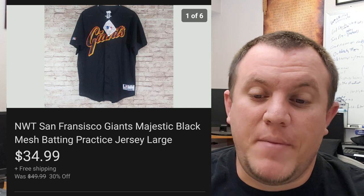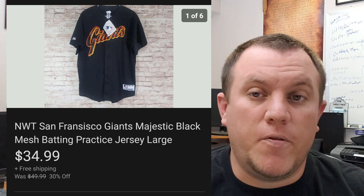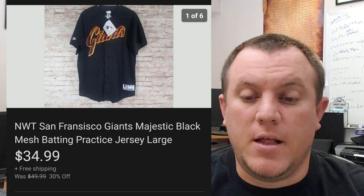San Francisco Giants baseball jersey. It's like a batting practice mesh jersey. Pretty light. No names on it or anything. Brand new with tags. Sold for $35 shipped. We got it for, I think, $7 or $8, and ended up selling for $35. It went out first class.